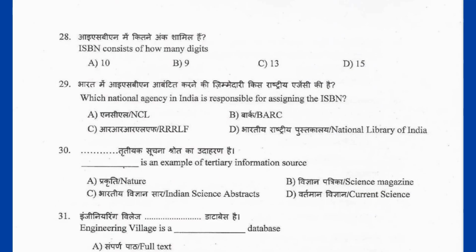So the first question is: ISBN consists of how many digits? So the correct answer is C, 13. Moving to the next question, which national agency in India is responsible for assigning the ISBN? So the correct answer here is option number C.